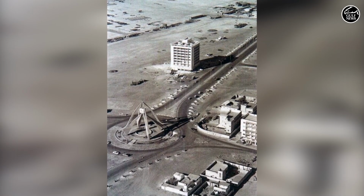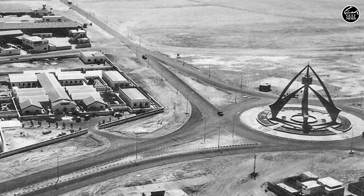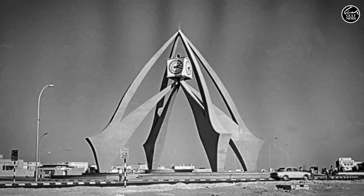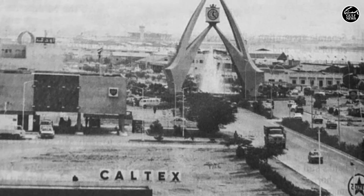So he made a sketch of an idea for a clock tower. Mr. Bollard gave the sketch to his engineer Zaki Homsi from Syria to produce a design. This is how the shape of the clock tower was developed. The tower was built in 10 months.